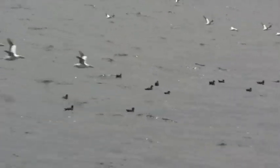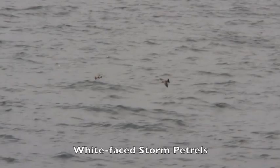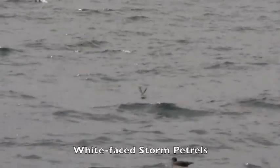Sit in close by them. I think I saw a short-tailed shearwater in there too. And a couple of sooties. Short-tailed shearwater with a bunch of flesh-footed shearwater right there. Blue penguin there.